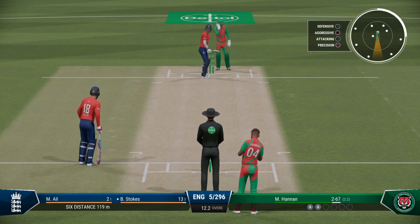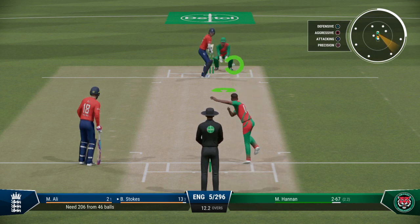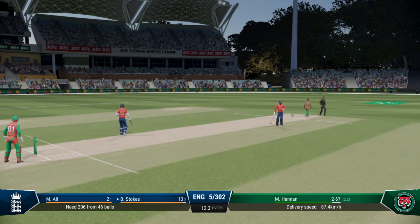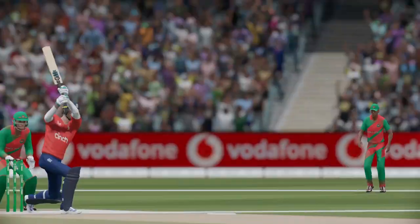Shots are certainly being played at the moment. Some good batting, mixed in with a little bit of good fortune. That's two boundaries in two balls. Yep. That was timed very, very well. Great shot, driven down the ground and flew over the boundary.